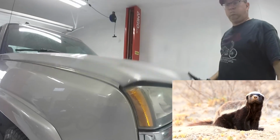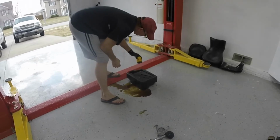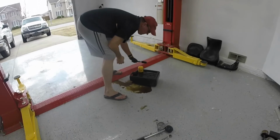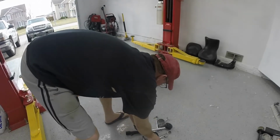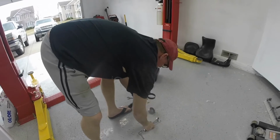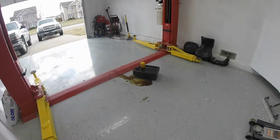All done. Okay, now time to clean up the mess. I got the oil filter there in the pan. We're gonna gather our tools up, clean up the job, and put the tools away in the nice toolbox you have, or whatever you have. Job's not done until the tools are put away and cleaned up.